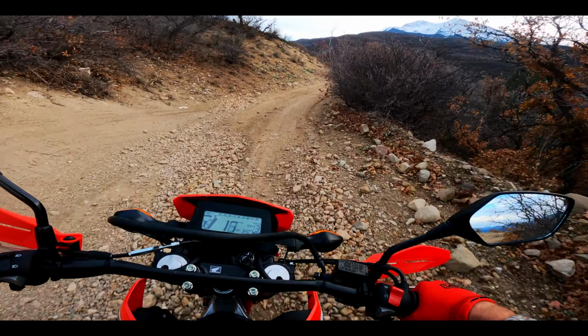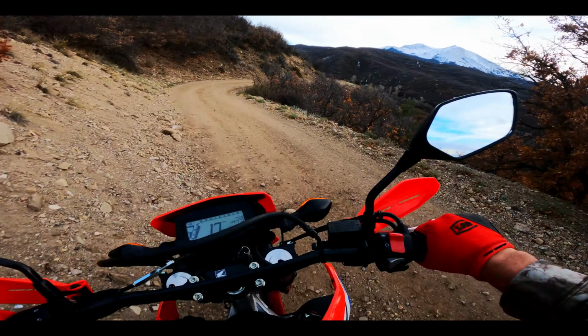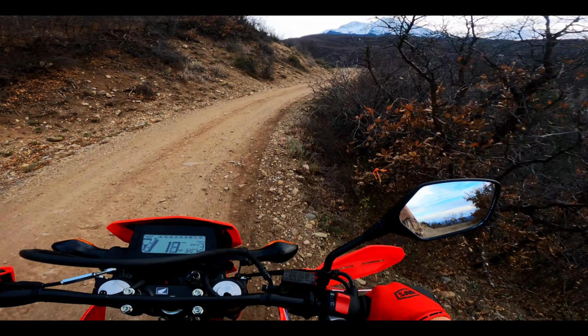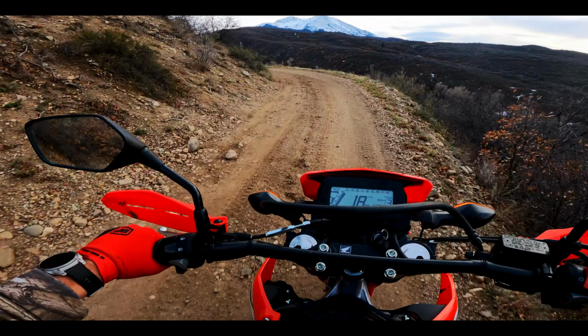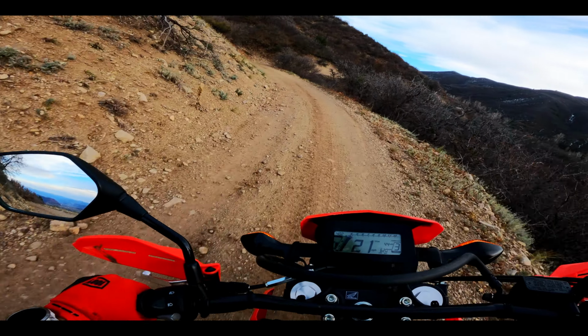But what's the verdict here? On the CRF, as the wind picks up, it's getting chilly. God dang, it looks like winter. Dude, this thing absolutely rocks. Holy cow.